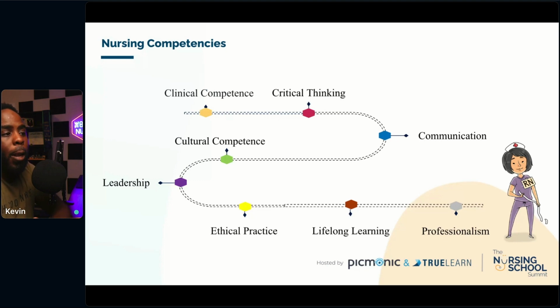Or like you need to do some charting. And so, hey, I need for you to go and take these vitals on this patient, so on and so forth. You do it with leadership skills, as well as making those decisions and delegating. That's the big difference, especially with regards to the RN and the LPN.